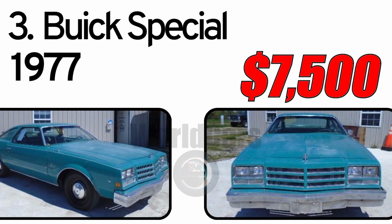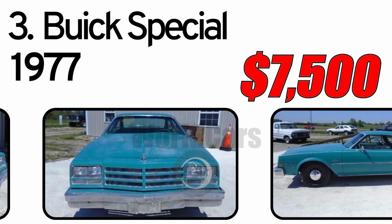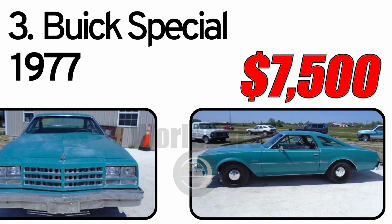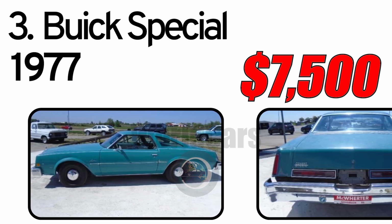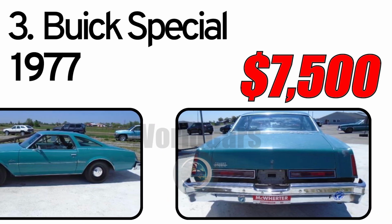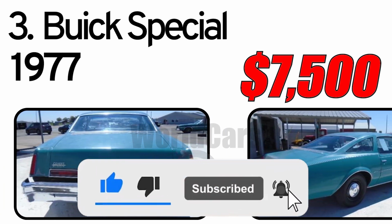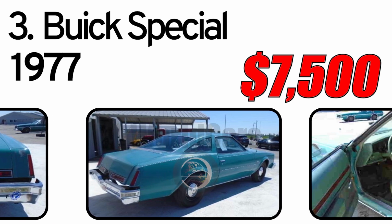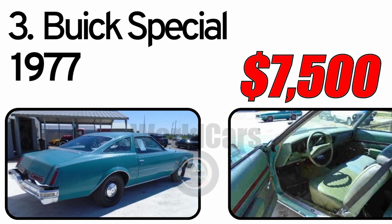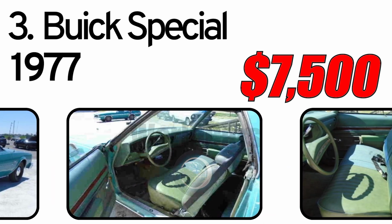Number 3. Buick Special. 1977 year of issue. This is a good solid previous Texas car. The engine is a 231 V6 with automatic transmission. It has one older repaint, good original interior. It comes with new tires and stock steel wheels with dog dish hubcaps. Also includes power steering, power brakes, and factory air conditioning. It runs and drives. Air conditioning, power brakes, power steering.